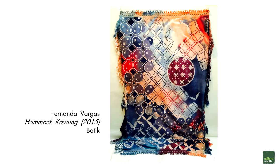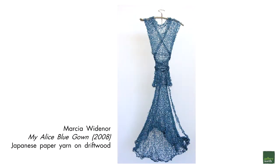Fernanda Vargas is an expert in batik, having lived in Indonesia. She's lived in many places besides Indonesia, which is where she learned how to do the batik. And then Marcia Widenor has done those beautifully crocheted dresses out of knitted material, and has three pieces in the jewelry section. She'll be talking about that.